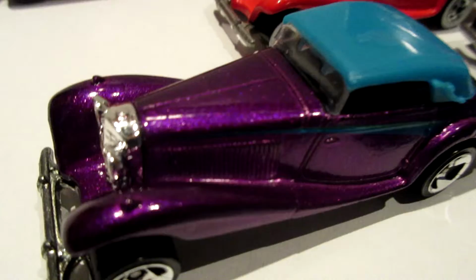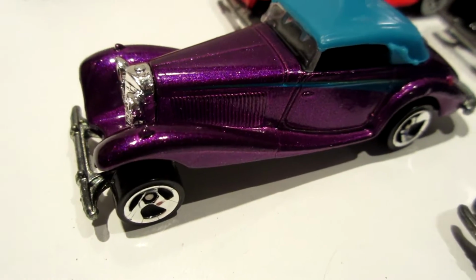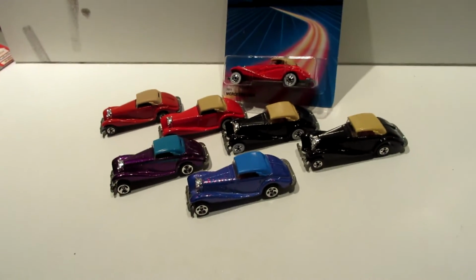And we have another dark purple one with the blue roof. You can find this car with a few variations on the wheels. This one has the trail spokes. You can also find one with the laser wheels. So yeah, Mercedes 540K.